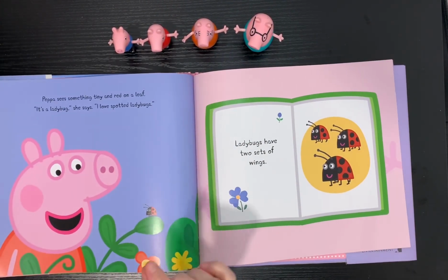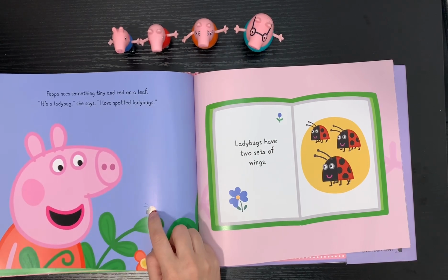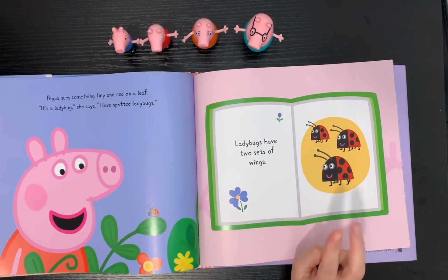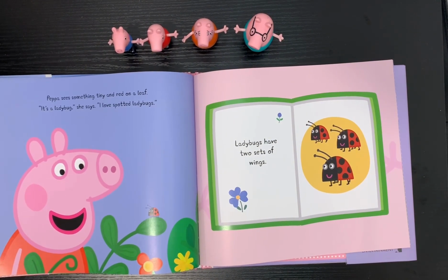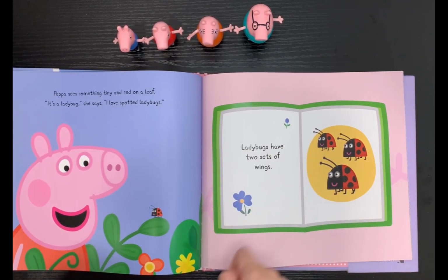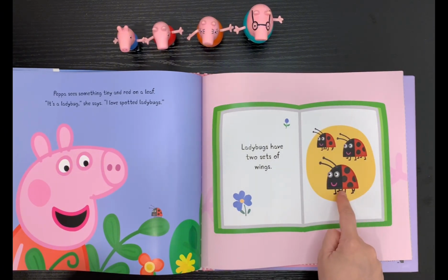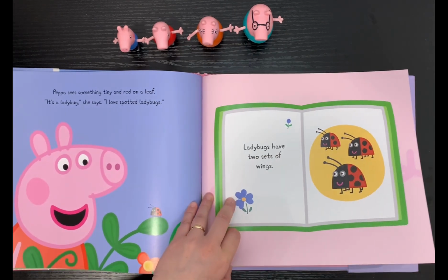Peppa sees something tiny and red on a leaf. It's a ladybug, she says. I love spotted ladybugs. Ladybugs are red with black dots on them. Ladybugs have two sets of wings, and yes, they can fly. How many ladybugs do you see here? One, two, three. That's right. Which one is the biggest ladybug? Is it this one? No. Yes, this one is the biggest. And which one is the smallest? That's right. This one is the smallest.